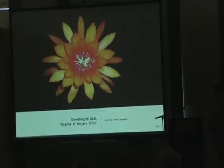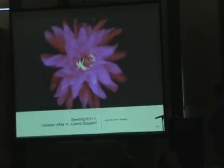Drama by Mojave Gold. Beautiful. Reminds me a little bit of Three Oranges, but not quite. Nice little fuchsia in the center. Another irregular form, a little bit. It's actually more regular. It's a little bit more ruffled. That picture doesn't. More red? The shape doesn't look like the actual flower. I mean, it does a little bit, but it's a little bit more regular. It's just ruffled.